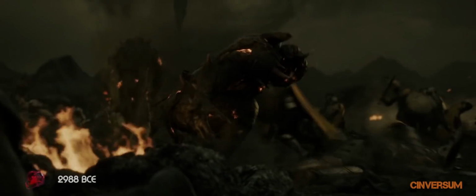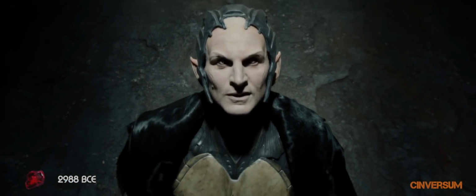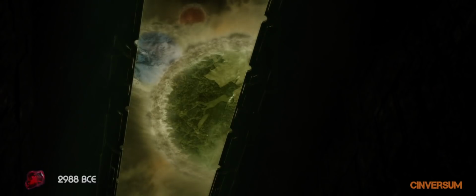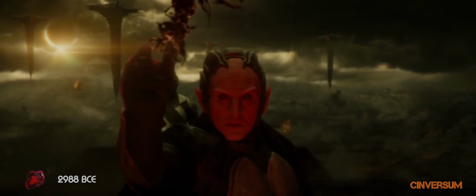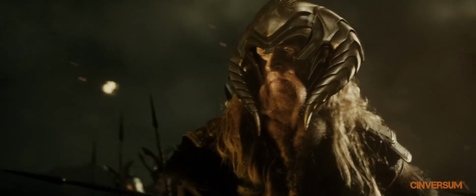Then after the universe came into existence, Malekith, the leader of the Dark Elves, awaited the Convergence, which is the alignment of the 9 realms and occurs once every 5,000 years, in order to use the Aether to destroy the 9 realms and revert the universe to before the existence of the universe, if that makes any sense. But it doesn't matter because he's stopped by Odin's father Bor and his Asgardian army.